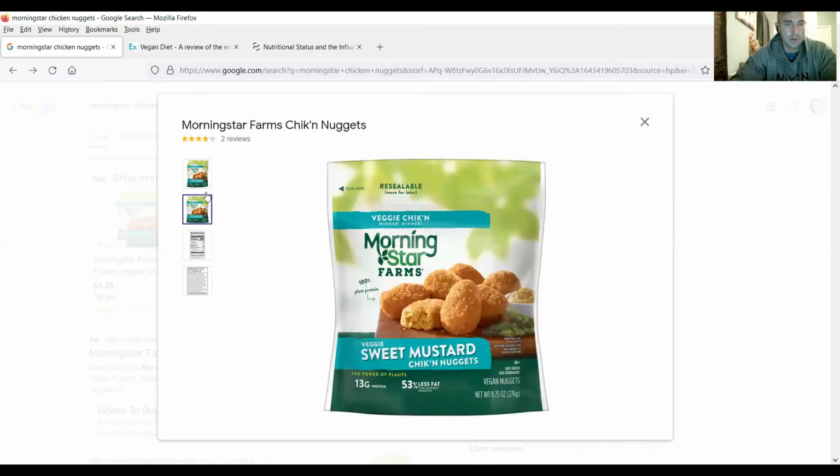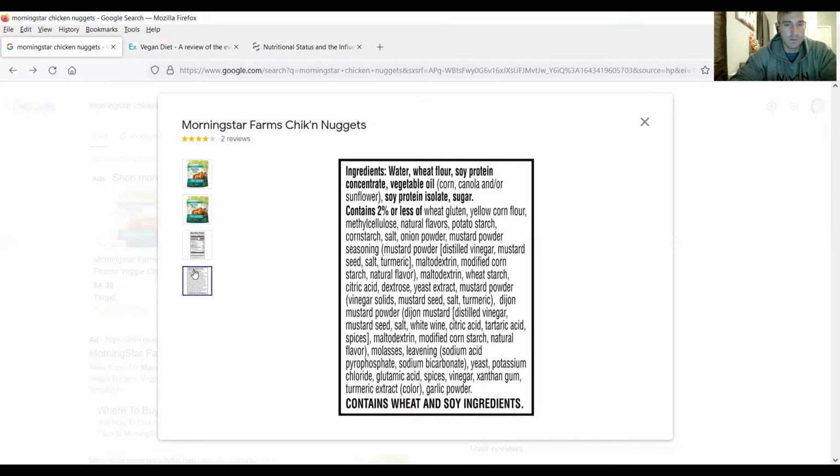These are sweet mustard chicken nuggets, veggie. And then it contains less than 2% of wheat gluten, yellow corn flour, methyl cellulose, and then potato starch, cornstarch, onion powder. So it's kind of like all these flavoring components, molasses. So you have some more sugar in here. Again, a couple different maltodextrins. It gets that gummy texture, kind of that solidity, plus it also gives the crust to it.